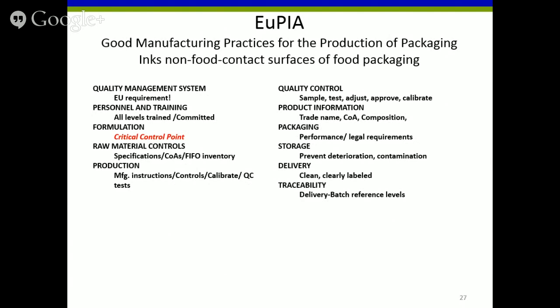And as a response to the recognition of the need, the Printing Ink Association in Europe has established good manufacturing practices for the production of inks and food contact surfaces for food packaging. And in general, these good manufacturing practices map very well onto the hygiene practices of the Codex for food safety in general. What's taken out are things like biological contamination, which, I should say in some but not all cases, is much less of a contamination hazard than it is in the case of food products themselves.